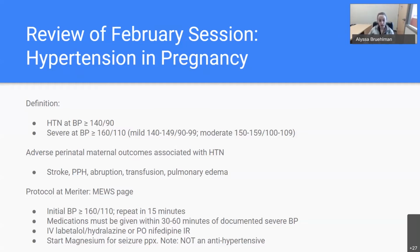And options for medications include IV labetalol or hydralazine or PO nifedipine immediate release, all of which are found in an order set, which we'll go over at the next session. And then also the plan would be to start magnesium for seizure prophylaxis, which we all know is not an antihypertensive. So Lash will go over more of the logistics of those in April and May.